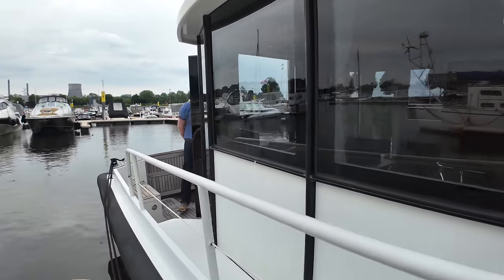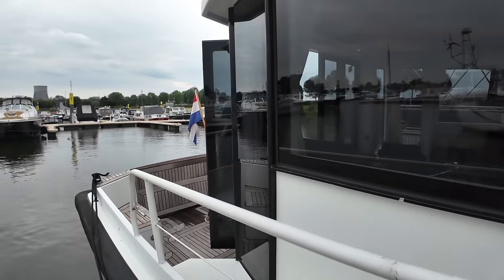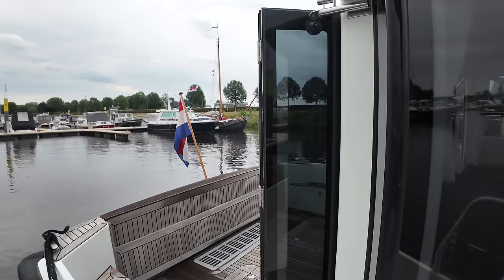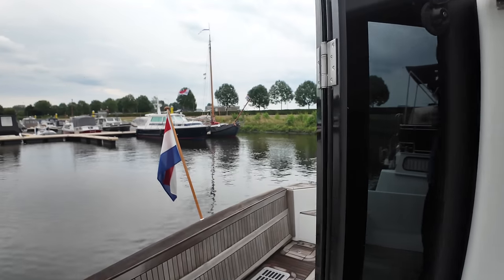So we've just been out on a sea trial on this boat, got some great footage, some good drone footage, which I'm sure you've probably already seen. But now let me take you around the vessel.